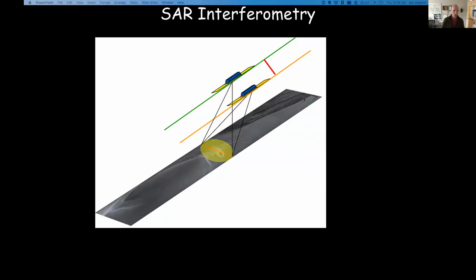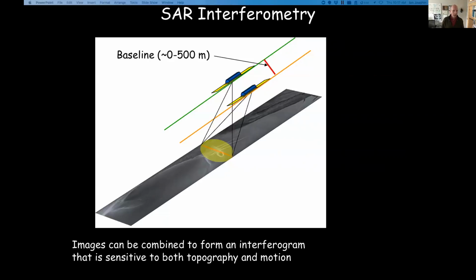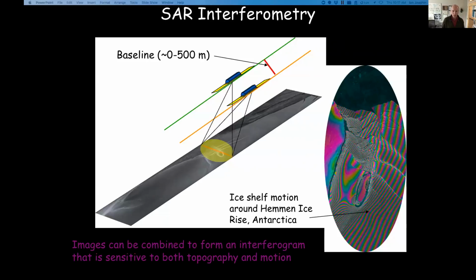But on most surfaces, things stay coherent, and you can actually difference the phase of one radar return from the phase of the second radar return. And that phase difference is sensitive to both topography and motion. So what you see here is back to Hemmen ice rise again, and you can see the sort of broad fringes on the left, center left. That's where the ice is not moving very rapidly, and then these fringes, which are sort of like contours of the speed of the glacier or the ice shelf with the interferometric phase.